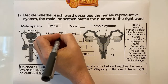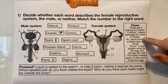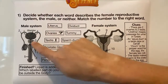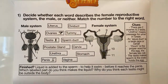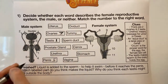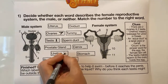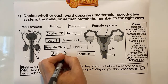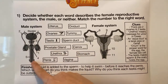There we go. What other clues did we have? Well, urethra means passage for urine in Greek. Urine, wee. We've got a bladder here. Bladders store wee. So you can see there's a bladder, and then running from the bladder, probably not that clear, but there is a tube that goes from the bladder all the way down and out of the penis, which is labelled 4. So the urethra, I'm really starting to love this word. Urethra, probably the most sort of strange sounding word we'll go through today. The urethra is number 4, the passage for urine, number 4.